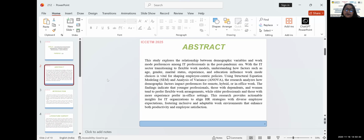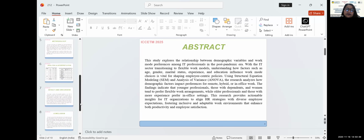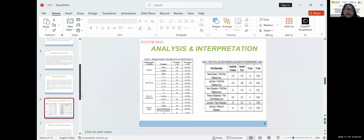Can you show me your research objectives? Show me your objectives first. You also don't have an objective? No, ma'am. You need to have an objective. Is this your paper? Yes, madam. So you did not have an objective in the paper also? Or you forgot to put it in your PPT? I did not add it on the PPT, madam. But how would you proceed? That's very important. After the literature survey, you need to have an objective. Yes, madam. I definitely had. You tell me, if you've done your work, what is the objective? Even if you've not put it in here, what are you trying to find out?